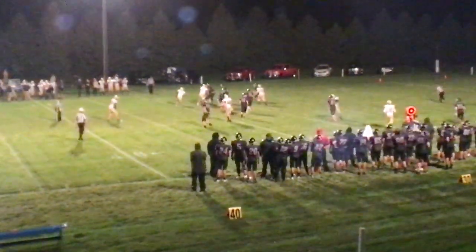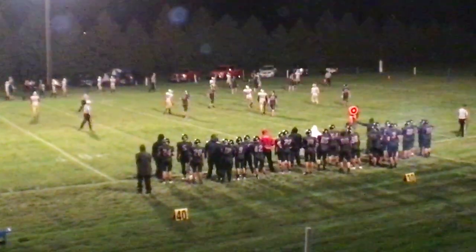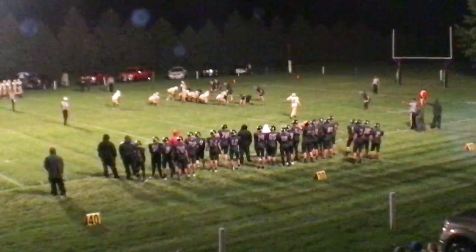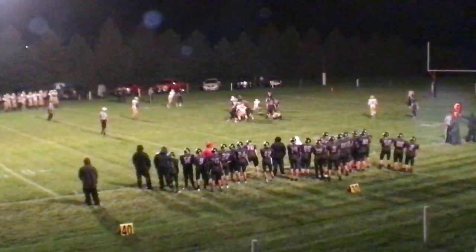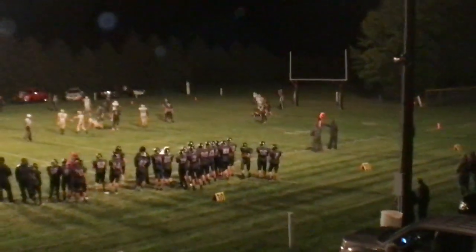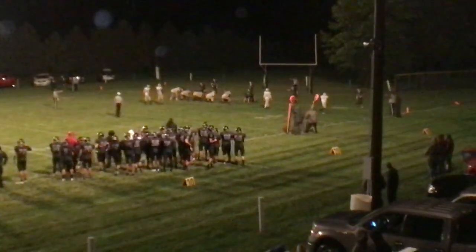Domeyer, handoff to Herzog, and he's around the left end. That is another scamper. Single setback there is Herzog. Nope, I formation. And Herzog up the middle. He's going to scamper in for a touchdown. Right up the middle. Point conversion attempt coming up.